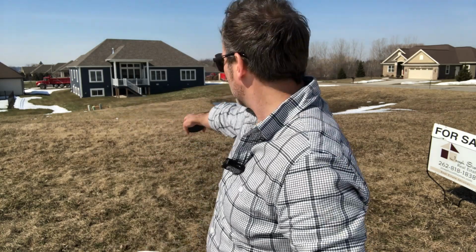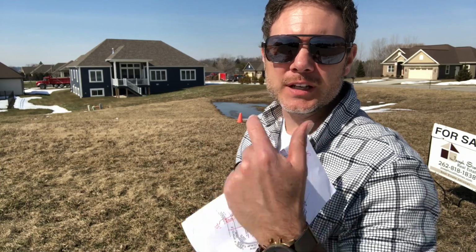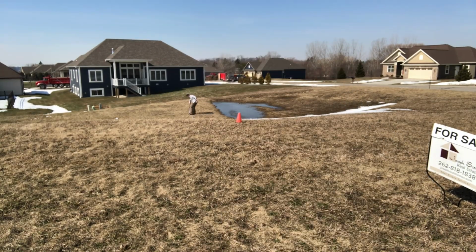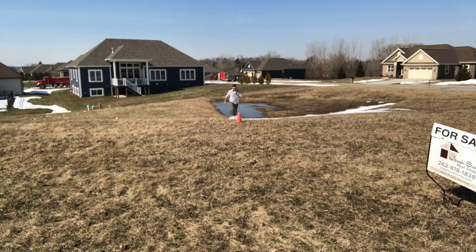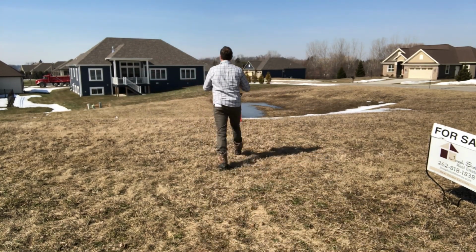So I'm going to pull a measurement off of that cone that I've got right over here. I'm going to go back 50 feet, and that'll be the back left corner of the house. All right, so I found what I believe to be the back left corner of the future house. Go mark it now with another cone here.